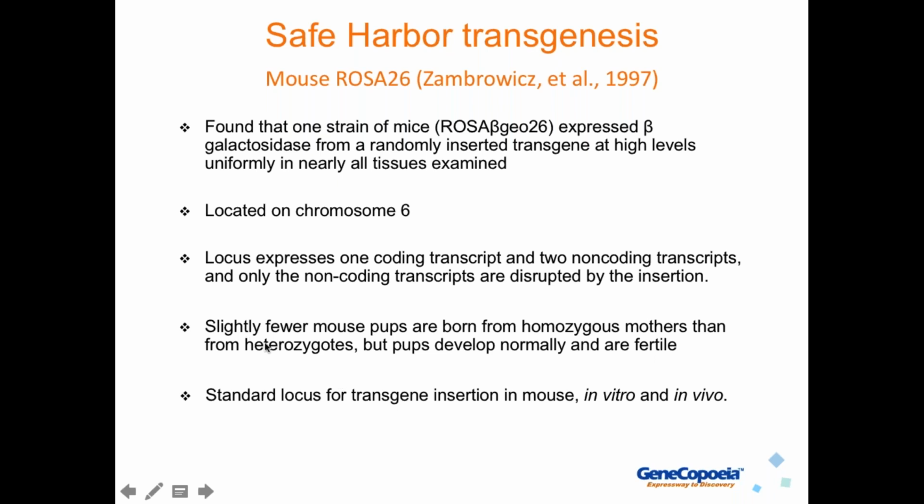Now, they did notice that slightly fewer mouse pups are born from homozygous mothers, that is, mothers with both copies of Rosa26 modified, than from heterozygotes, but these pups develop normally and are fertile. So there don't seem to be any problems. And there are definitely not any issues in heterozygotes. So over the years, this has become a standard locus for transgene insertion in mouse, both in vitro, in cell culture, and in vivo.